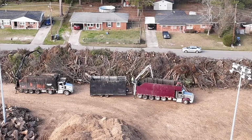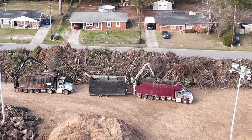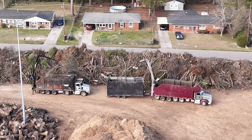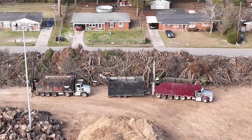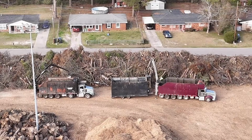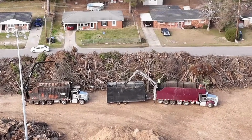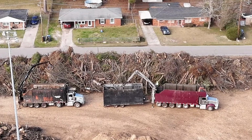The black truck unloading seems to have a lot of green material in it, which I don't suspect came from Hurricane Helene. I think that's probably freshly cut, or it wouldn't be green. But hey, it's being picked up. The mayor, who's been doing a wonderful job, along with all of the folks, to get the debris cleaned up in Augusta, said that it all will be picked up. So it may take a while because of the utter destruction that was done by Hurricane Helene.